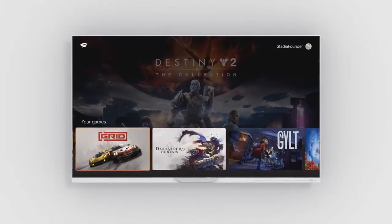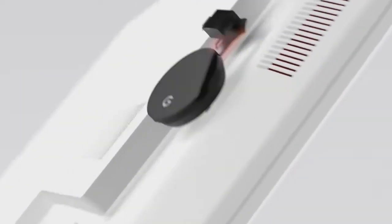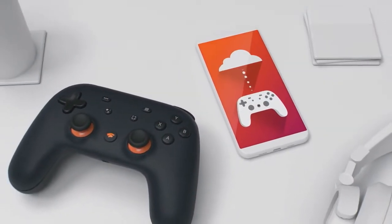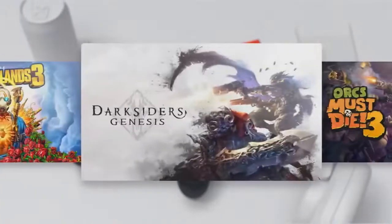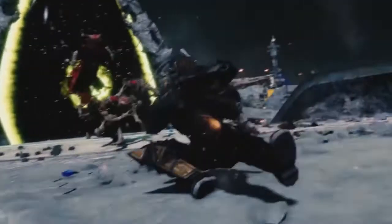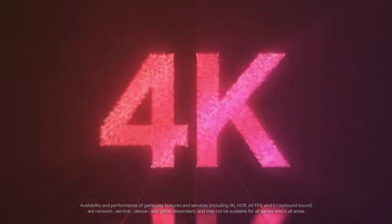I don't know. Red Dead Redemption, Mortal Kombat 11, Kena. Play all of these at 9 a.m. on your TV, laptop, desktop, and select tablets and phones. I'm sorry. Apparently, Stadia Founders Edition will get it first, and the Founders Edition and Premier Edition purchasers will get 3 months of Stadia Pro, which will include Destiny 2, the collection. 4K HDR with 5.1 surround sound when playing on your TV. That's what they're saying. Okay.